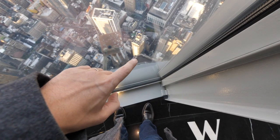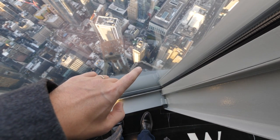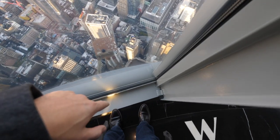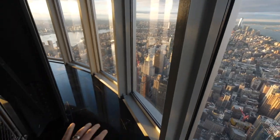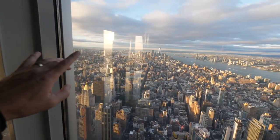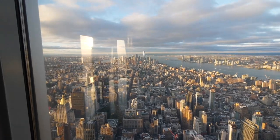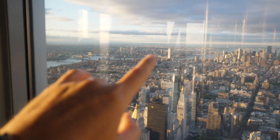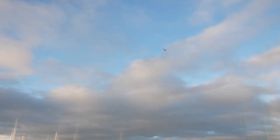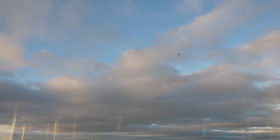Let me show you right down here. That right there is the 86th floor. Those are the binoculars that you always see people getting photos of. And this is where we are now. 360 panoramic view of the city. Look, One World Trade, Brooklyn, there's our home over there somewhere. There's a plane, we're not even that far away from it, flying overhead.